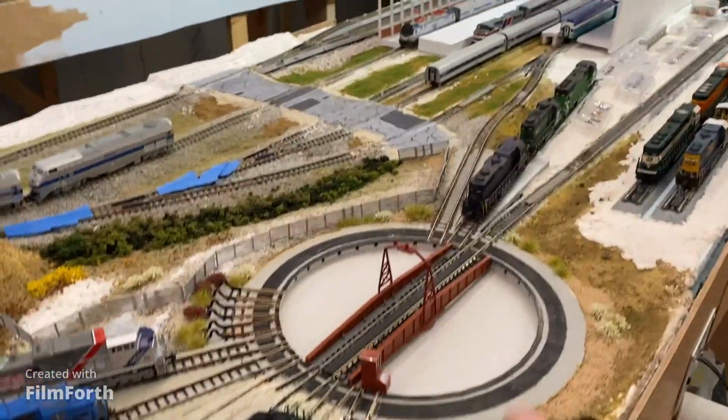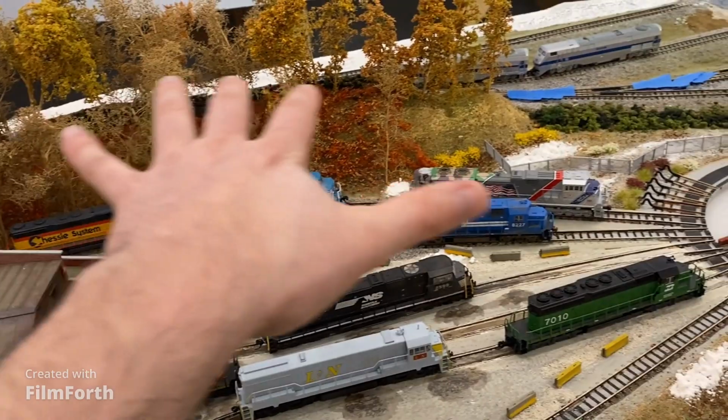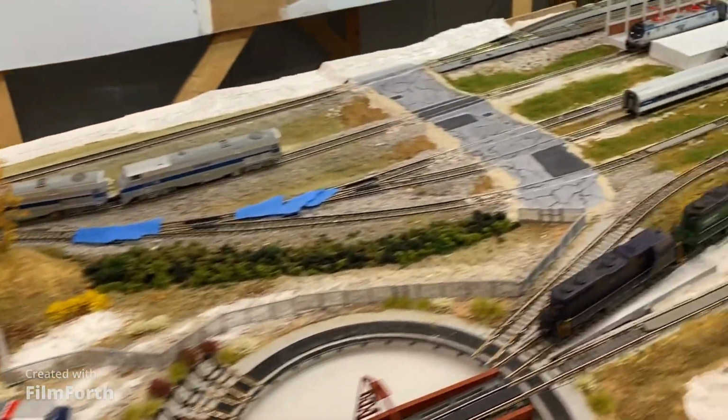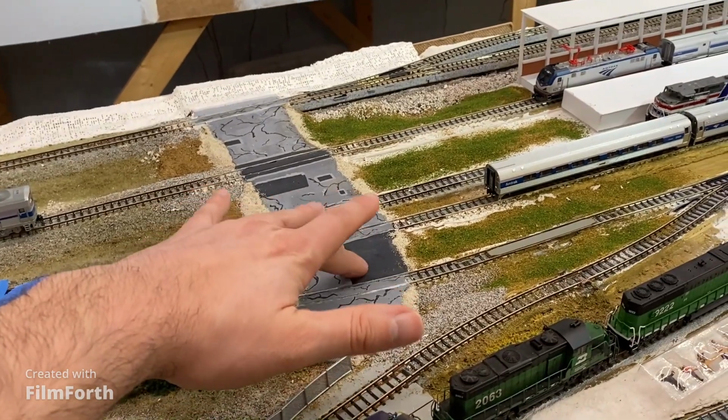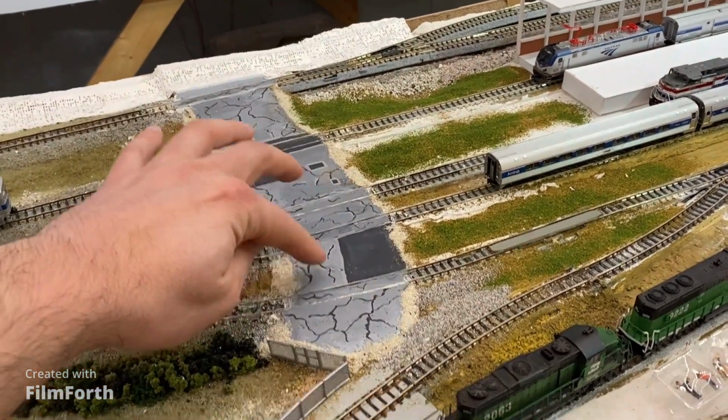So we got the turntable in, got all of this built and done. Yes, this was all in 2020. Worked on this access road. This is actually pretty new. You haven't seen this before. So trying some different techniques.